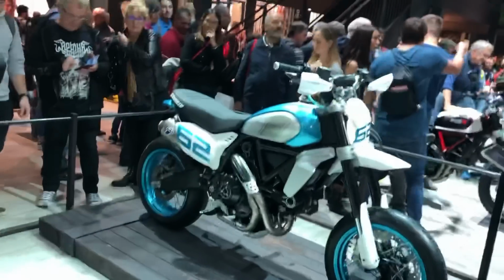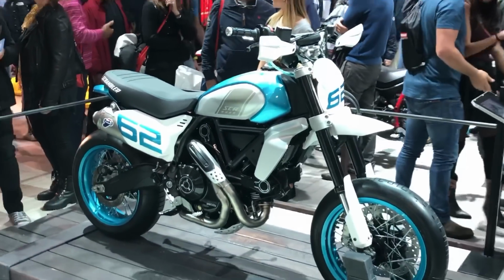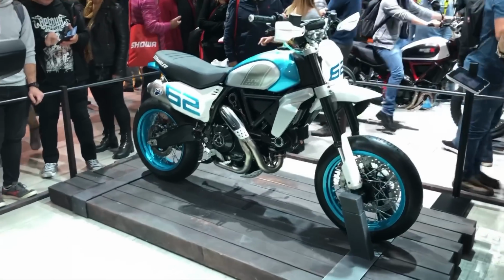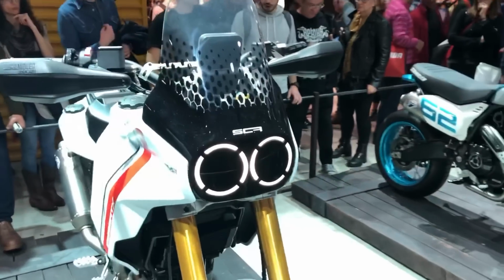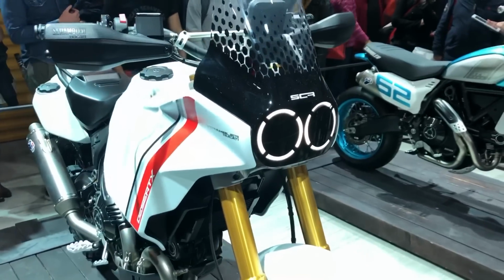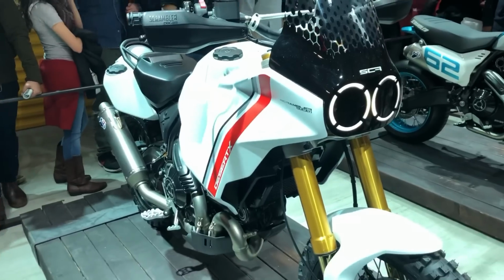And then they've also got this supermoto concept over here, which is super cool. You really wouldn't expect that from Ducati, but I mean, the Scrambler lineup has been so popular for them. I don't blame them for doing something like this. But this Desert X, if it comes out anything close to looking like this concept, they're going to sell this thing like crazy. What a good looking bike.